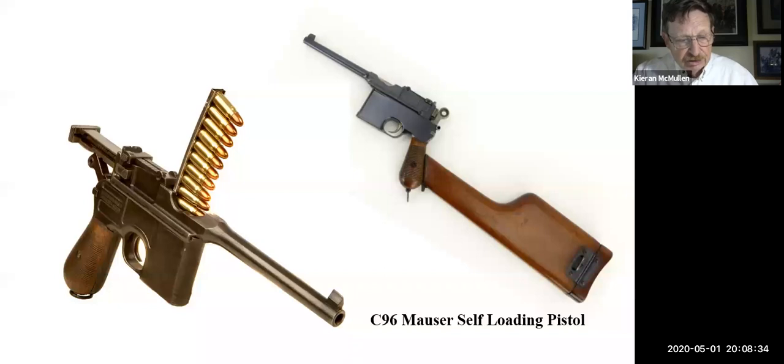Another thing I should mention is when you're talking about handguns, you're talking about short distance fighting. You're talking about urban terrain. The average gunfight, according to the FBI, is 8.5 feet. Your sights mean nothing at 8.5 feet. 8.5 feet is point and shoot. So that's what handguns are for, point and shoot.